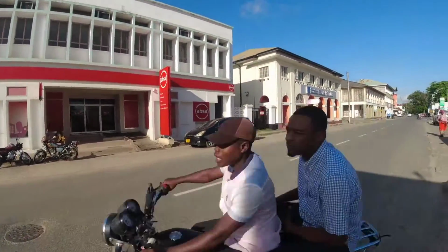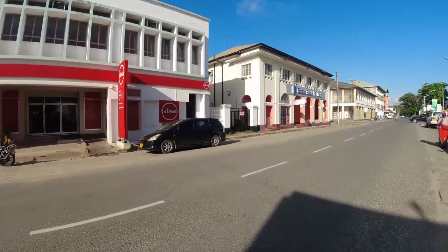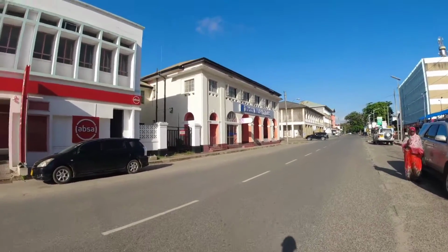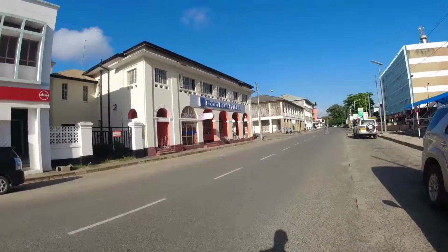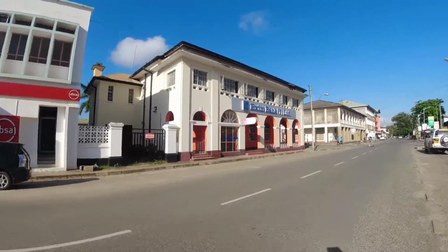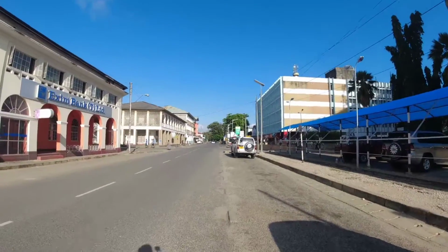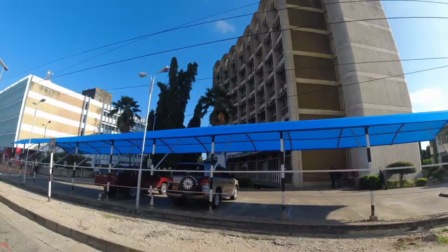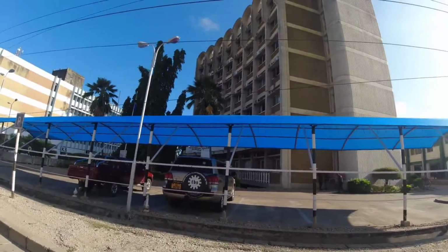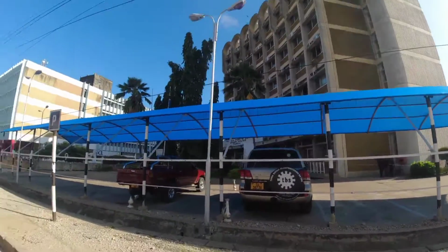So these are the bank side here in Tanga, Tanzania. These are Exim Bank, we have Absa. So it's a really, really beautiful city. Here we have the Tanzanian Port Authority.